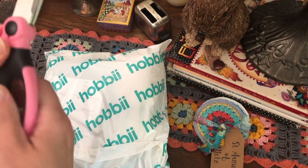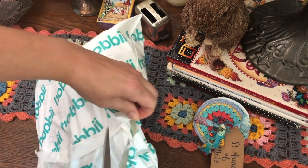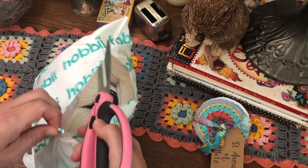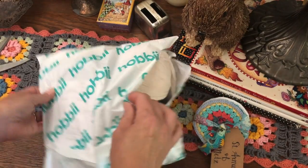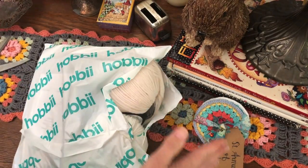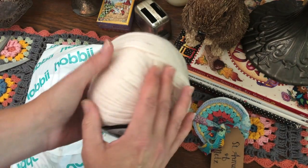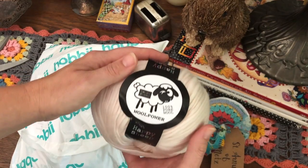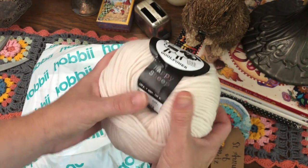So excited. I chose some colors, and you know, when you choose colors online, you sort of think, I really hope this looks like what I thought it was going to look like, and that the project that I have for it. Oh, okay. Look. Oh, look at that. Oh, this is the happy sheep. Look, this is the wool power. Look. Oh my gosh. Oh, it's so squishy.